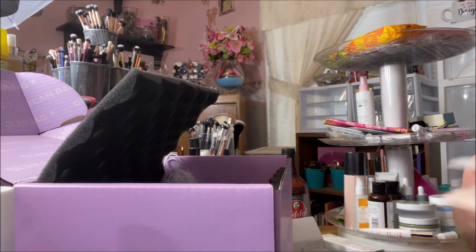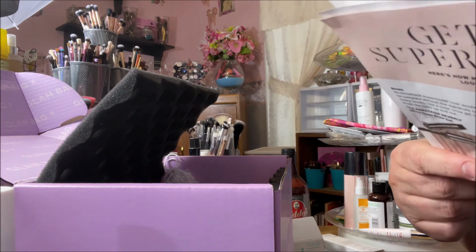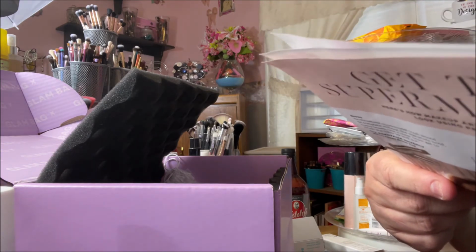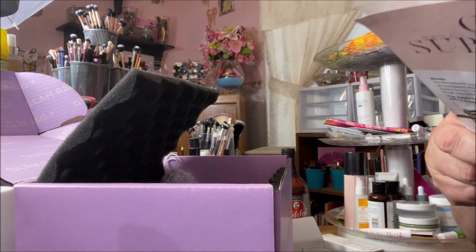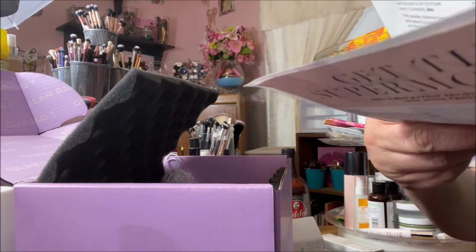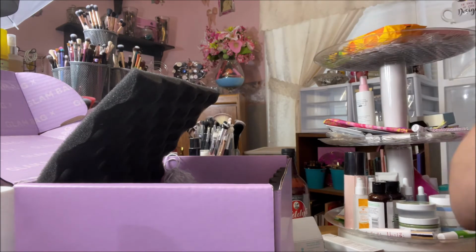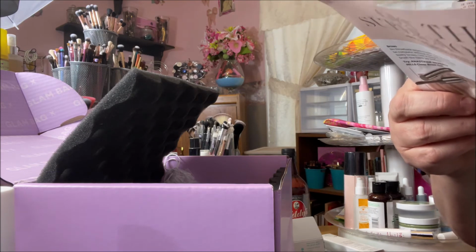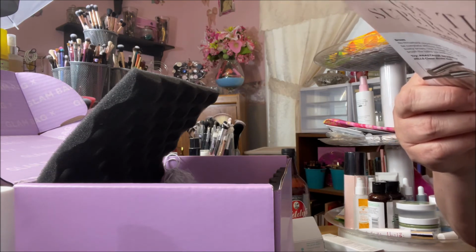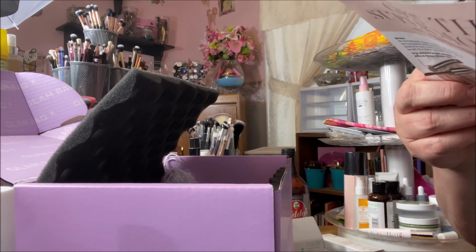Where are you, mascara? This just takes so long. Here we go. It is $24 and that's about it.